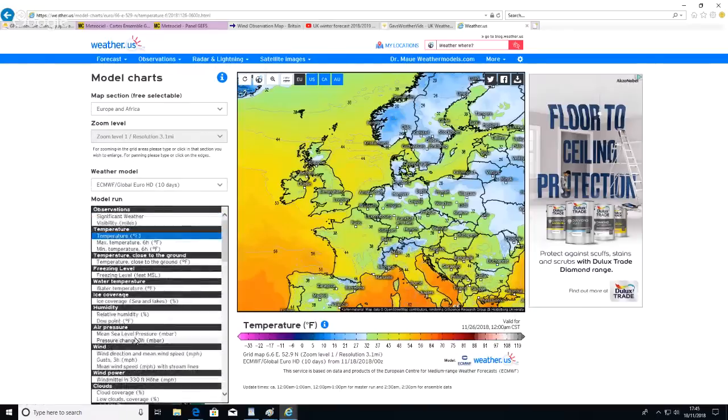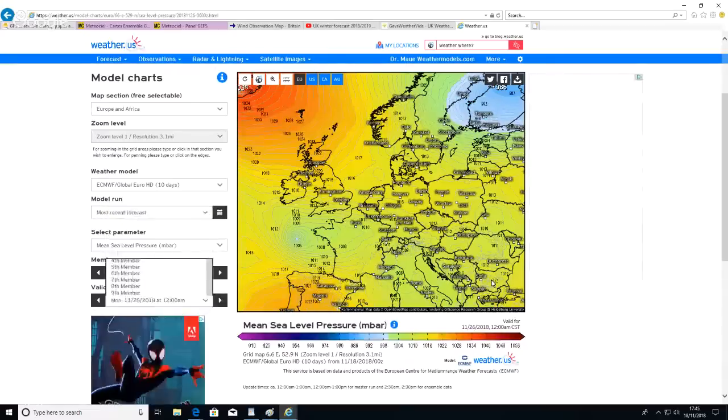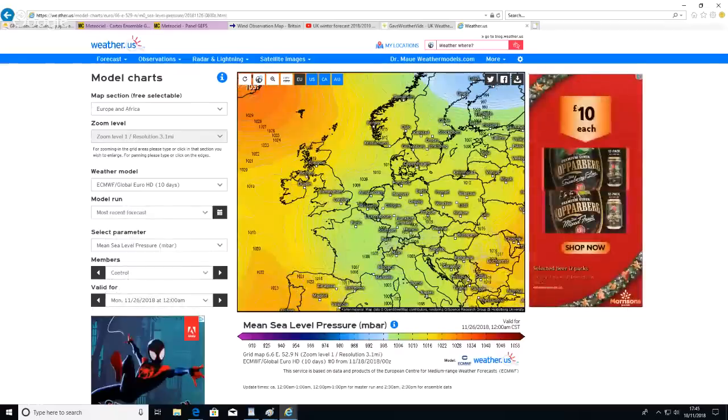I guess we'll just go with mean sea level pressure. Okay, so that's what the ECM went for. That sort of relatively cold northerly winds. So I'm just going to flick through all the members. So that's cold. That's a northeasterly. Yeah, that's right. Quite cold on the control run there. The signal to the northwest.